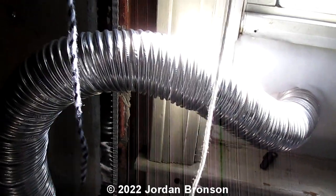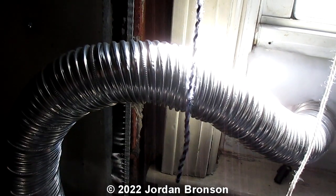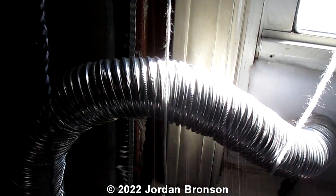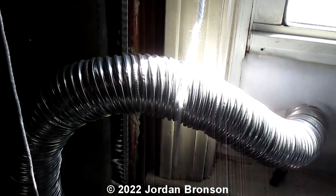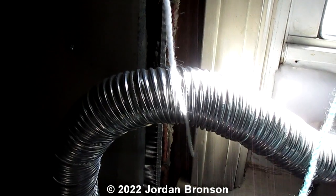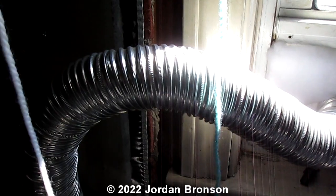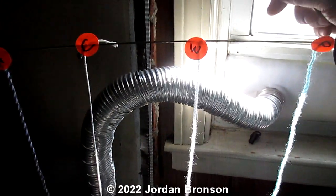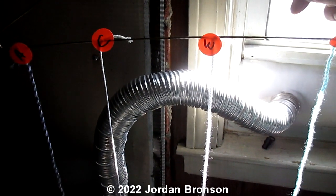The only 2 things here: acrylic, a little bit; cotton, nothing; wool, holy cow. Look at that. It won't even let go. Polyester? Nothing. Okay? Now you understand how things work.